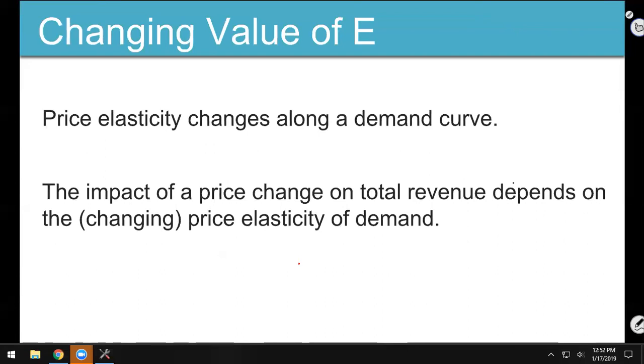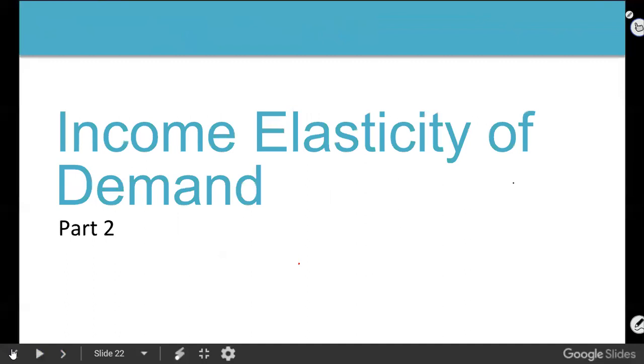Okay, I already hinted at this. Price elasticity changes along the demand curve. Remember where I drew it? I showed you there was an inelastic range, and an elastic range, and a unit elastic point. Don't worry about this one. You with me?